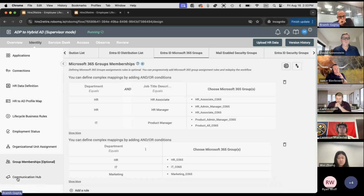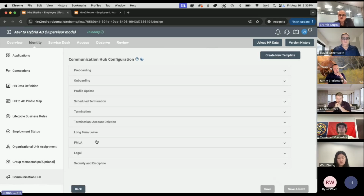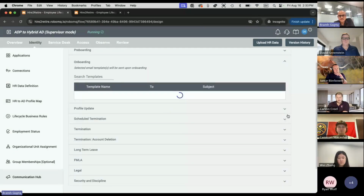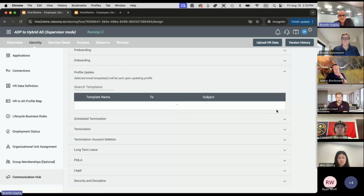Now from there, I'm going to get into the communication hub, which is another powerful feature. So you see these life cycles like pre-boarding, onboarding, profile update, termination. What you can do is upon a life cycle, you can trigger emails. So you can, upon these life cycle events, have emails triggered.